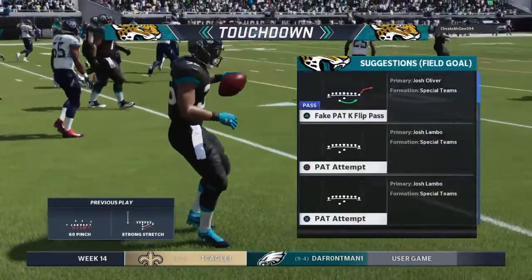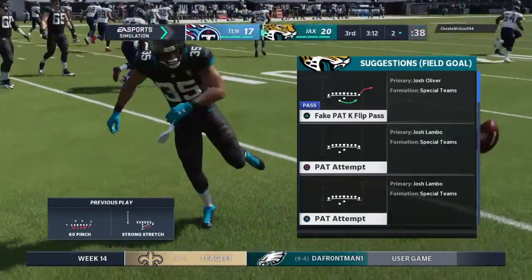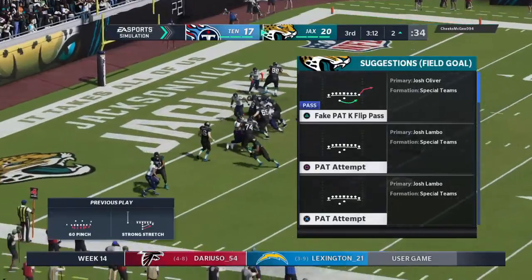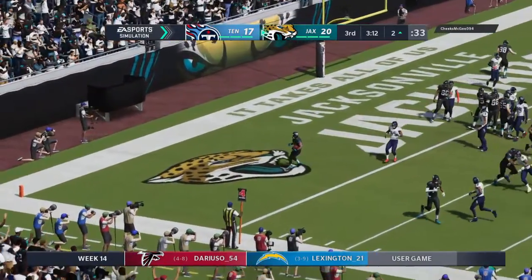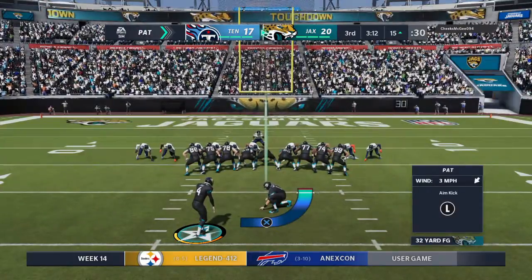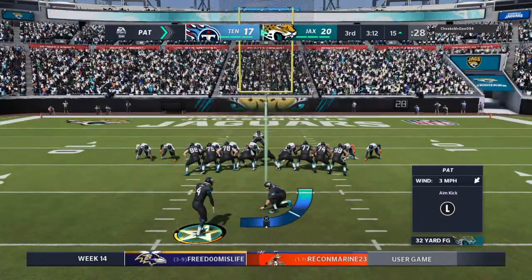Touchdown, Jacksonville. Lamar Miller, his 6th touchdown of the season. And once again, the Jaguars are back out in front. But they decided to run it in and got it done on 3rd and goal. A lot of times, that's a passing play.